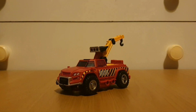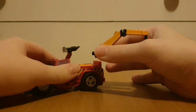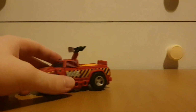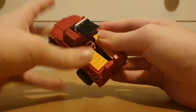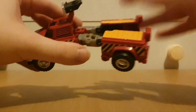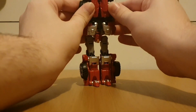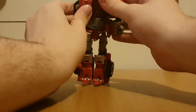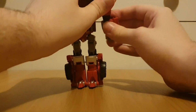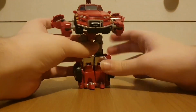Now, for the robot mode, well, getting onto the transformation. So, to start off, I'm just gonna come around here and remove the entire winch and hook section. So, a bit of parts forming here, but this does form his weapon, so we'll come back to that later. Come around to the back, just undo that, and extend these out, like so. Flip the feet down, spin around the front wheels and shoulders, spin around the forearms. We'll get the hand out and close up this door, and spin around the forearm. Move this entire bit down.